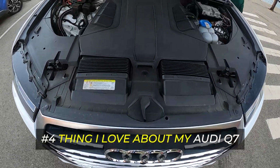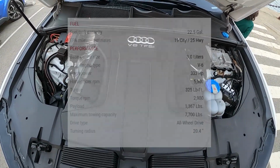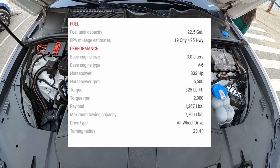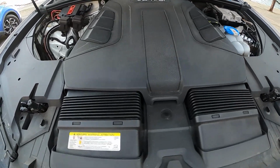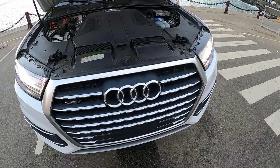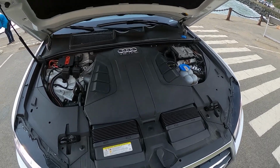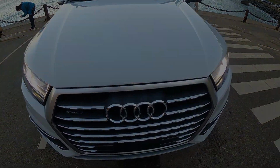The next thing I love about my Audi Q7 is the power plant. Although it's not as powerful as some engines today, it does have 333 horsepower at 5,500 RPMs and 325 foot-pounds of torque at only 2,900 RPMs. It puts out decent power, and the power comes on very linear, so it feels good on acceleration. And it's plenty enough, like I said before, to tow my boat. So that's the fourth thing I love about my Audi Q7, the engine.